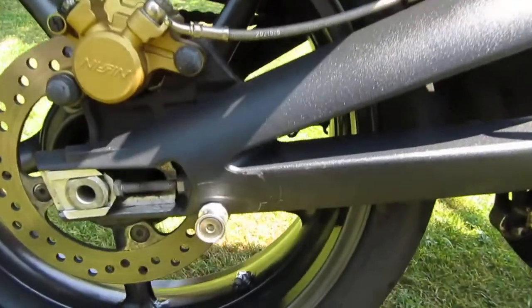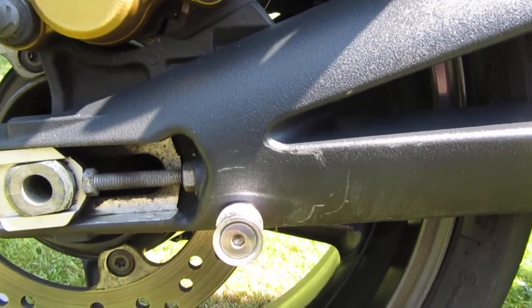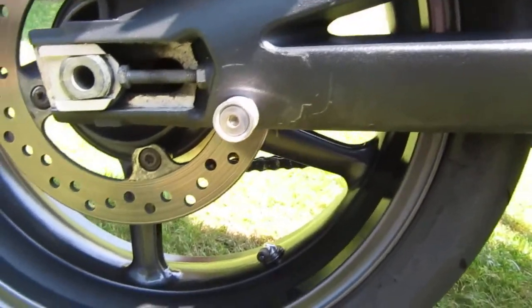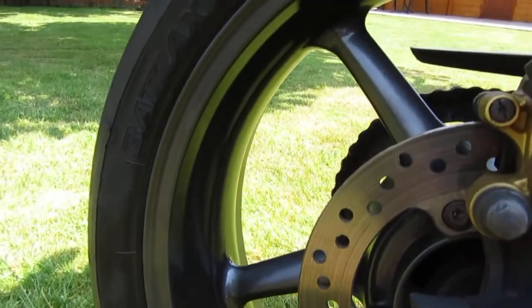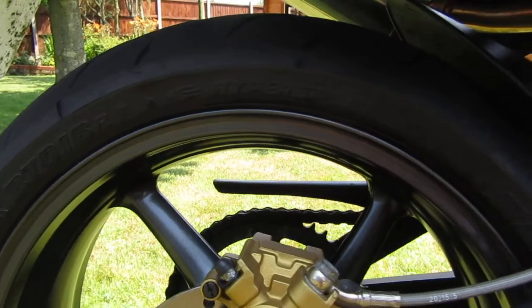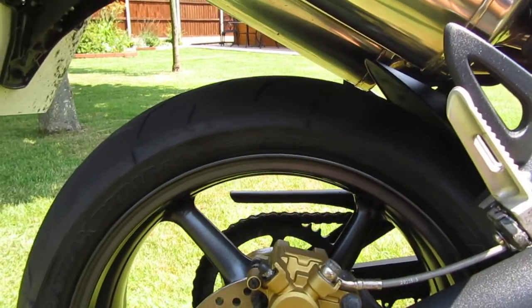Firstly, you'll notice, and again I am being fussy, there are just some scratches on the swing arm there through use of a paddock stand. But whilst I'm down here, if you have a look at the overall cleanliness of the bike, the rear wheel for example, it's obviously been kept very clean and tidy. No marks on there at all. Currently running BT 016R tyres, which are quite a sporty, grippy tyre.